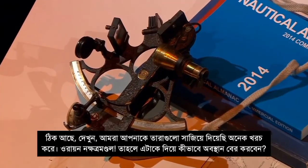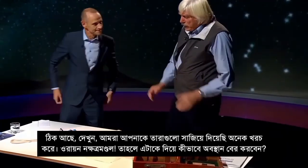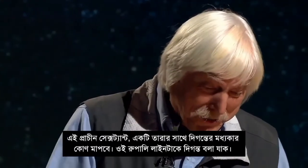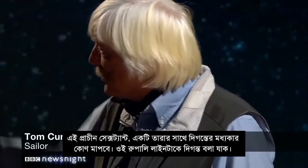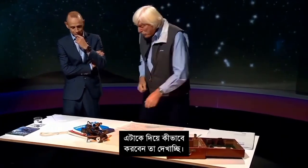Right. OK, well, look, we provided you with stars at great expense. We've highlighted Orion. How do you use this to take a position then? The purpose of the instrument is to measure angles with extreme accuracy. This ancient sextant will measure the angle between one of those stars and the horizon. Let's call that silver line there the horizon. Right, okay. It will measure it. Show us how you do it then.